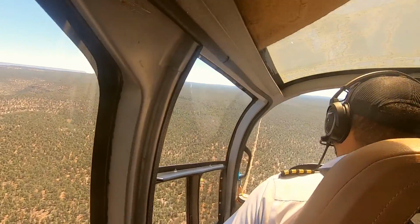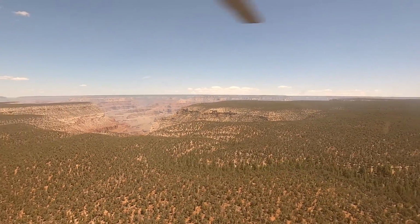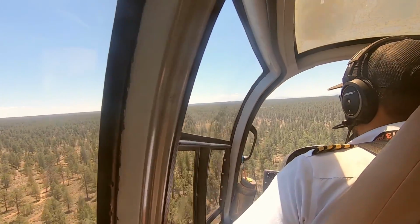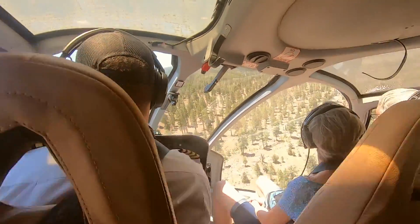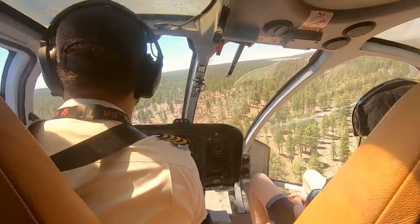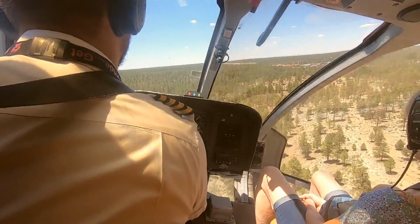Okay, we've crossed over to the south end now, and we're heading back to Grand Canyon City, or the airport, and then the chopper for just a bit. The chopper itself, flying along here, is going about 145 miles per hour.